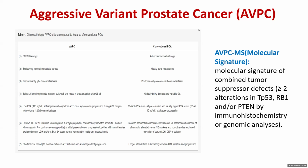Compared to adenocarcinoma histology in the conventional group, it exclusively presents with visceral metastatic spread compared to common bony metastasis, and predominantly presents with lytic bone metastasis compared to osteoblastic bone metastasis in the conventional group. In AVPC, a bulky lymph nodal mass or bulky mass in prostate and pelvis of more than or equal to 5 centimeters, with Gleason score more than or equal to 8 is a baseline presentation, and is often presented with low PSA value of less than or equal to 10 at first presentation before starting ADT, or at symptomatic progression during ADT despite high volume disease, and is often represented by IHC markers of neuroendocrine differentiation or elevated neuroendocrine markers like serum chromogranin A at initial presentation or during progression.